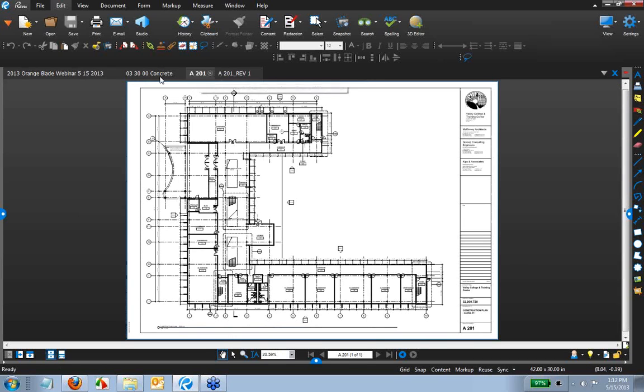Let's say I want to refer to those concrete specs in addition to my drawing plan at the same time. Now I can switch back and forth just as I've done now through the tab navigation. Or what I'd really like to do is see both of them on my screen at the same time, just like I do on my desk. I have the specs open on one side and I have the set of plans open on the other side.